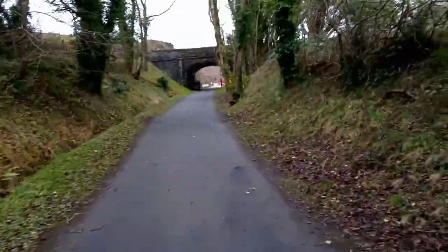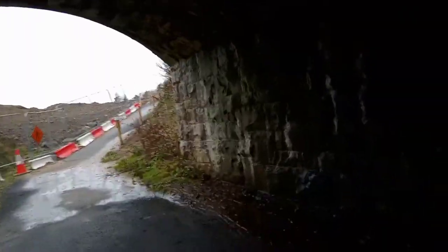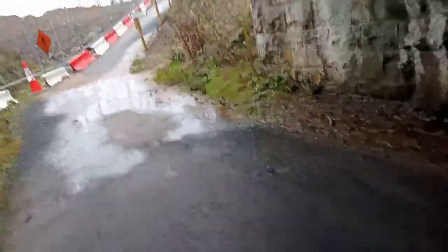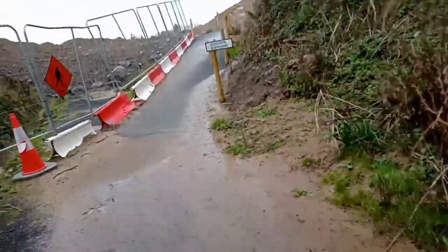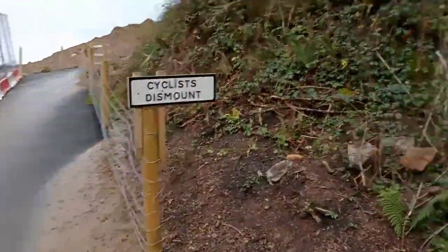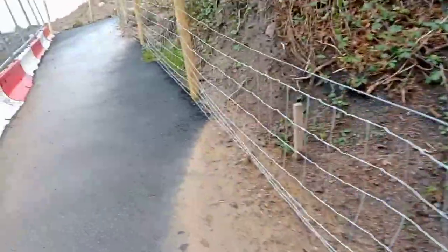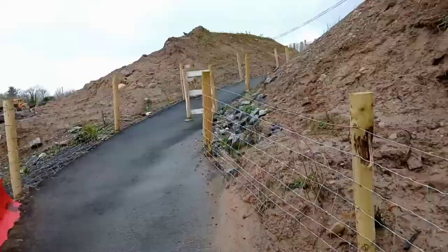Now there is a bit of construction ahead, so I will have to stop this video to see if I can get past. Looks as if we can get past here. If you're a cyclist, you have to dismount here. A sparrow.